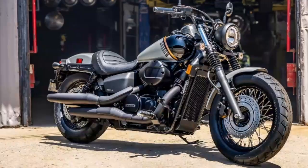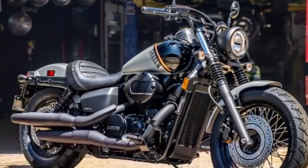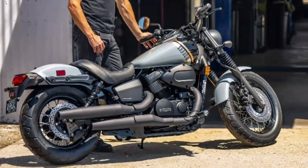Solo saddle. The sleek, one-piece solo seat is comfortable and looks great too. If you're bringing a passenger along, check out our accessory passenger seat and footpegs.